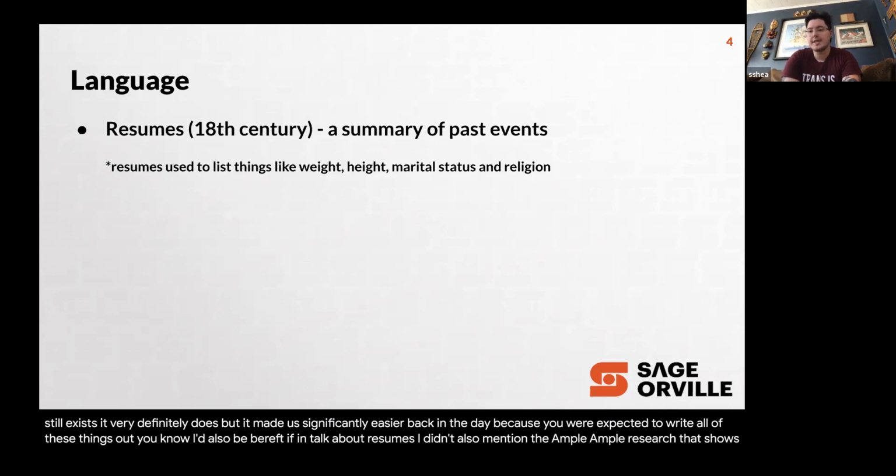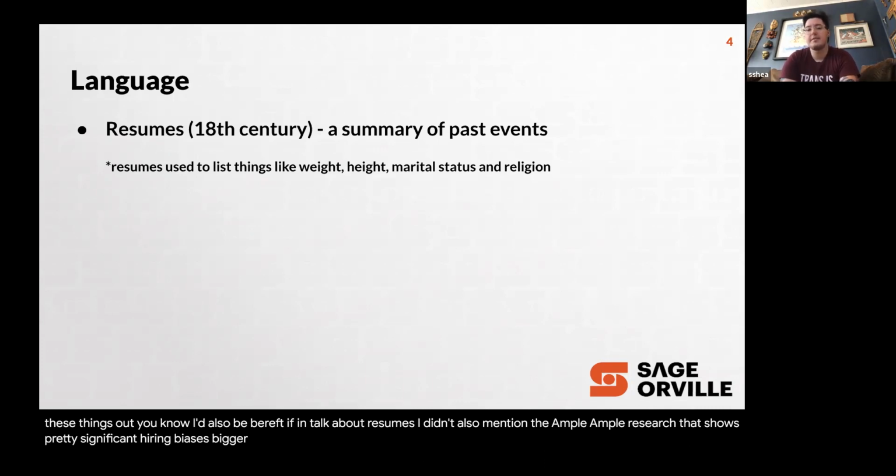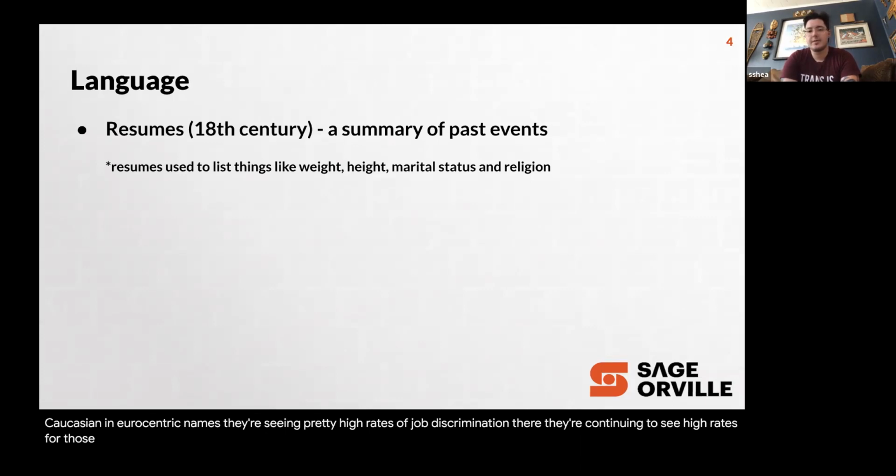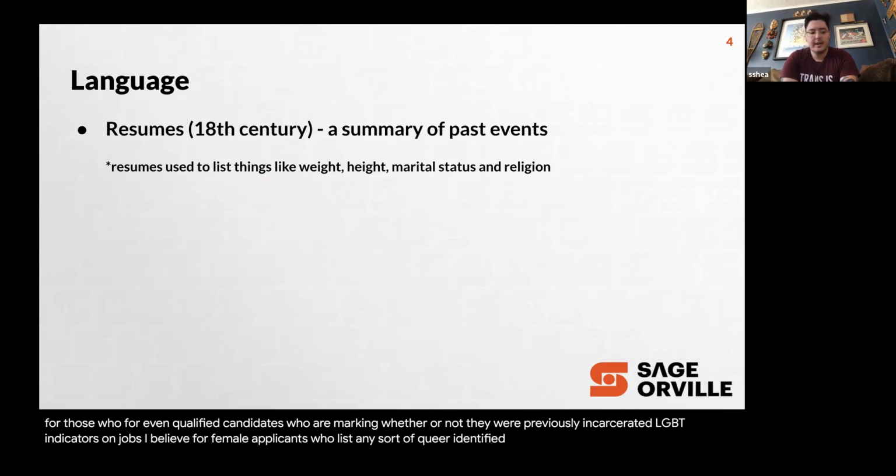I'd also be bereft if in a talk about resumes, I didn't mention the ample research that shows pretty significant hiring biases based off of names that sound like they're from different ethnic backgrounds versus more Caucasian and Eurocentric names. They're seeing pretty high rates of job discrimination there. They're continuing to see high rates for even qualified candidates who are marking whether or not they were previously incarcerated. LGBT indicators on jobs, I believe for female applicants who list any sort of queer identifier, their callbacks are about 30% less than those who don't.